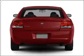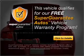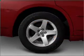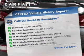With a reliable six-cylinder engine connected to a smooth shifting automatic transmission, this vehicle qualifies for our free Super Guarantee Autos Vehicle Warranty Program. Buy a vehicle and get a free warranty from us only at everycarlisted.com. Know the history on this ride and greatly reduce your buying risk with the included Carfax Vehicle History Report.